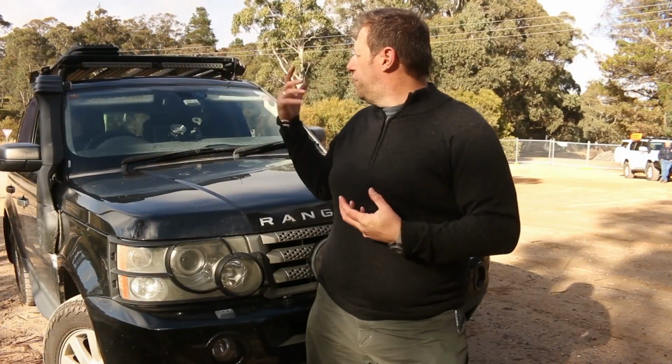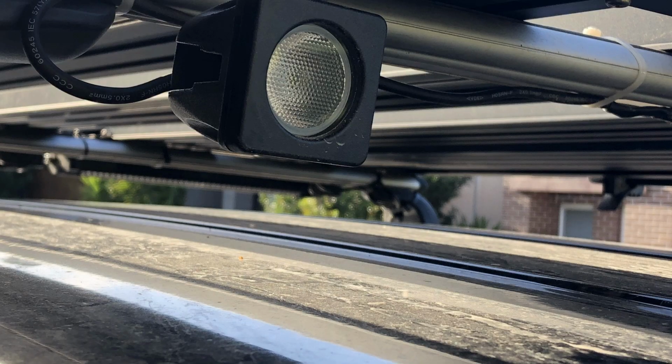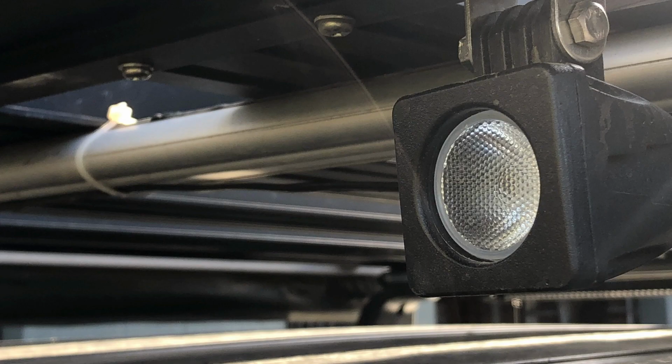What else? I've also fitted some rear park or reversing lights, strobe camp lights to the back of the roof rack. It'll help when we're setting up camp, especially if we roll in late at night.